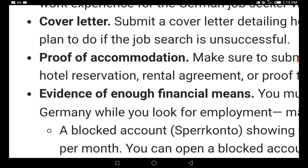Now, you need to provide proof of enough funds or financial support for yourself. You must submit proof that you have financial sufficiency of money to support your stay in Germany while you look for employment. Make sure you submit one of the following to prove that you can actually support your stay in Germany, because this is the main deal. They are not looking for someone who will start sleeping by the roadside or start lumbering around people's houses and will cause panic for people.